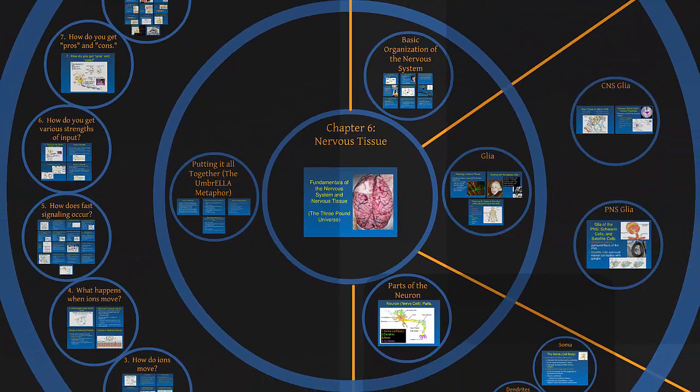So let's pull out a little bit and see what our major topics are. So we got to do basic organization of the nervous system. The nervous system is awfully complex because you have the brain and the spinal cord and peripheral nervous tissue. So there's a lot going on. In fact, in A&P, we're going to spend a lot of time on nervous system from now on. So we're going to do nervous tissue, then we'll do the central nervous system, then we'll do the peripheral nervous system, then we'll do the autonomic nervous system. So we have a lot to do with basic organization of the nervous system.